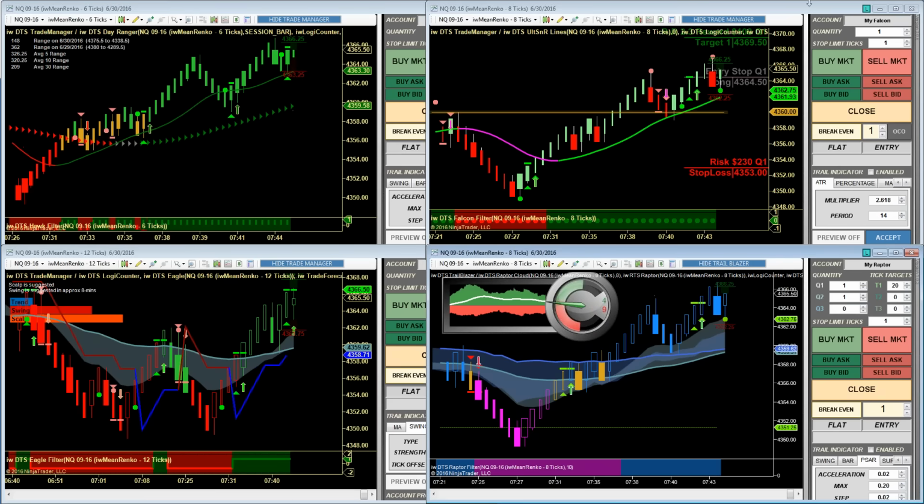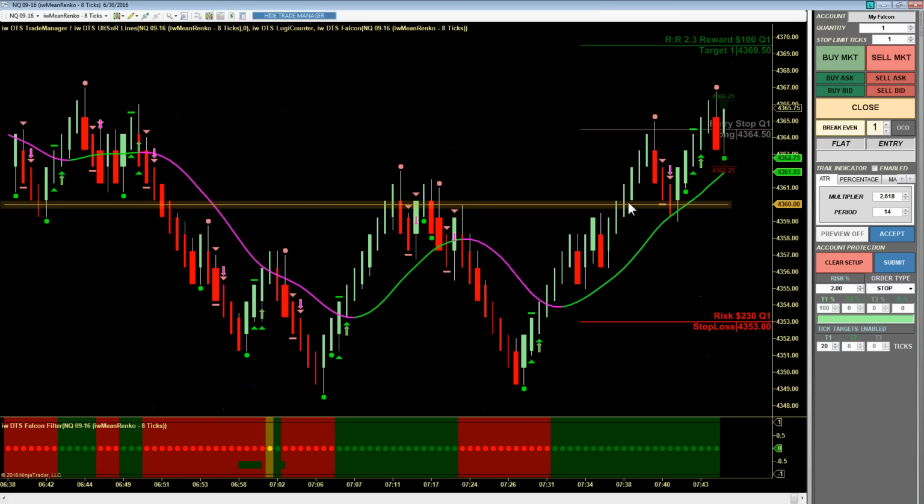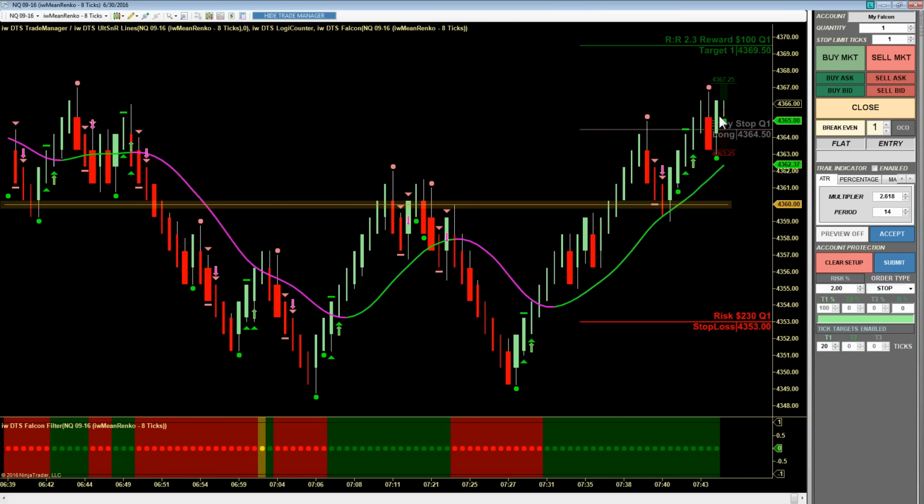We'll follow this Falcon trade through. So now that the market's given us another little bullish bar here, I would take my stop from down here and I would roll it below this bar right here. That effectively reduces your risk by half.